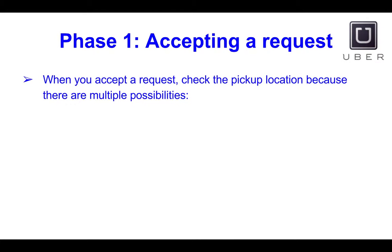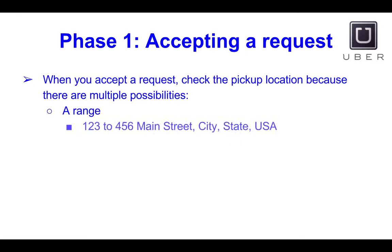So first things first, when you accept a request, check the pickup location on your app because there are multiple possibilities whenever you get a request. First possibility is that you'll get a range that'll look like some address 123 to 456 Main Street. It won't be an exact address. Whenever you see the address looking like this, where it's a range, that typically means the person just hit the request Uber button and they did not put an exact address.